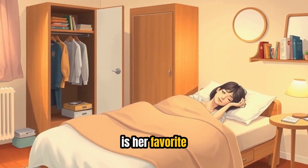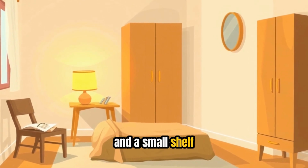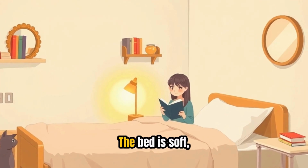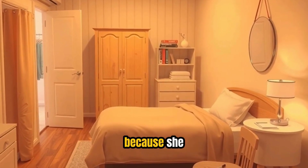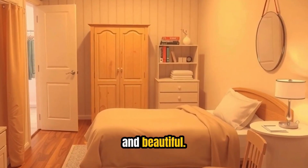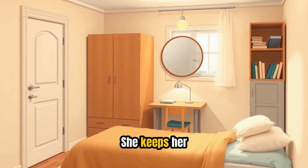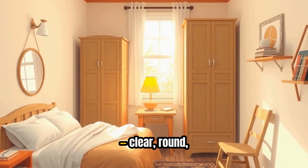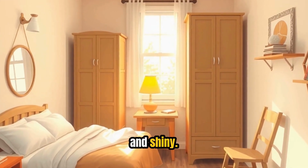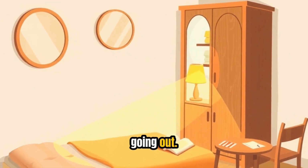Her bedroom is her favorite place to rest. There's a bed, a wardrobe, and a small shelf for her books and notebooks. The bed is soft and the blanket is warm. She makes her bed every morning because she likes everything to be clean and beautiful. Her wardrobe is tall, strong, and new. She keeps her clothes neatly folded inside. On the wall, there's a mirror, clear, round, and shiny.